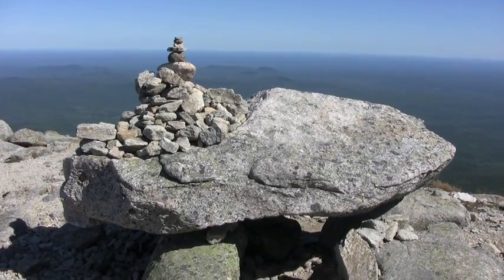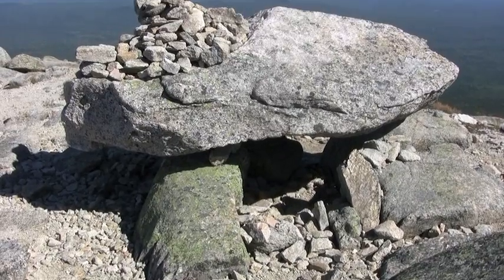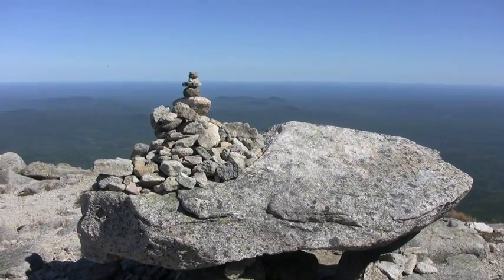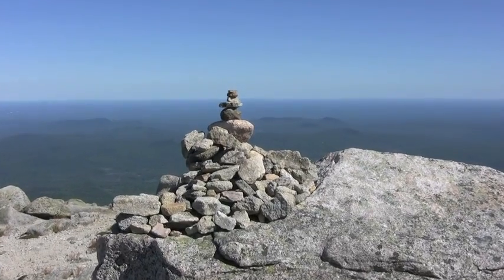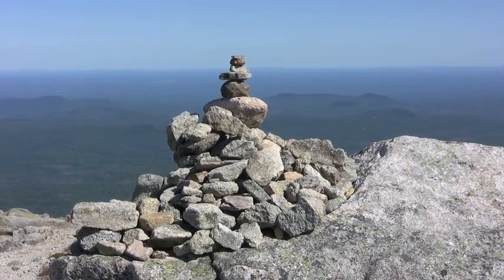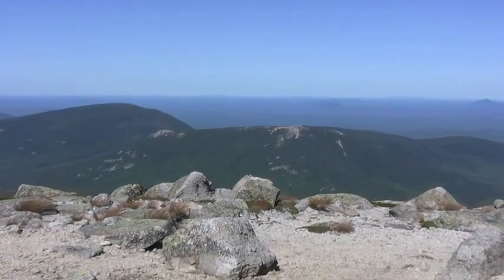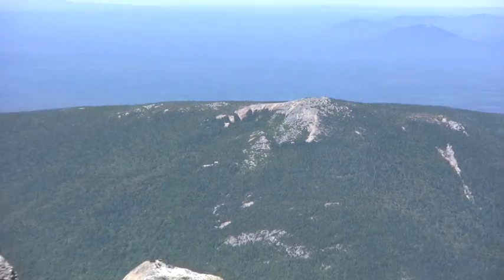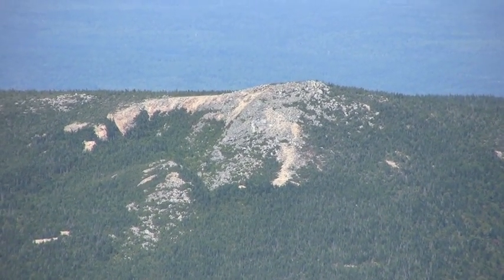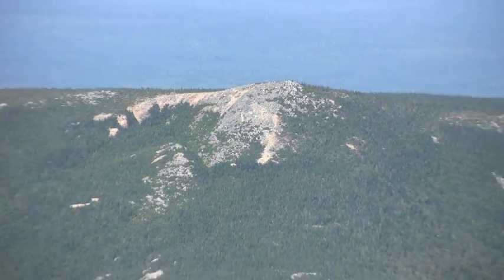Here's another example of creative cairn making. First you find a really big balanced rock, and then you make a cairn on top of it. This is on the Helon-Taylor Trail. Looking off the Keep Ridge at South Turner Mountain. And it's a little bit below us still, so I'm thinking we're at 3,300 feet or so right now.